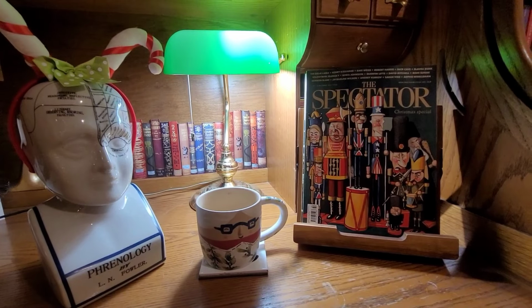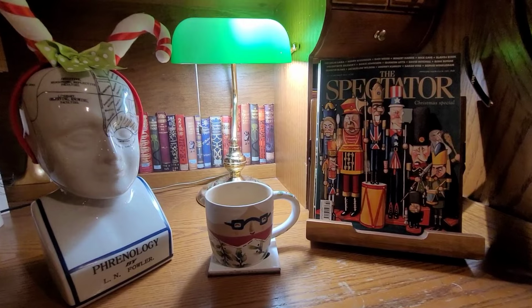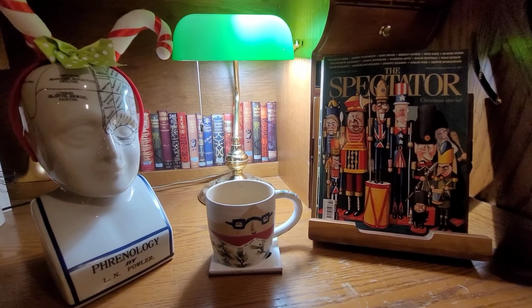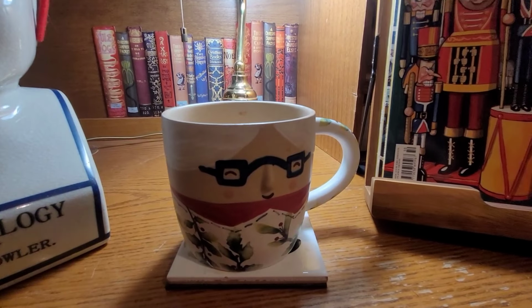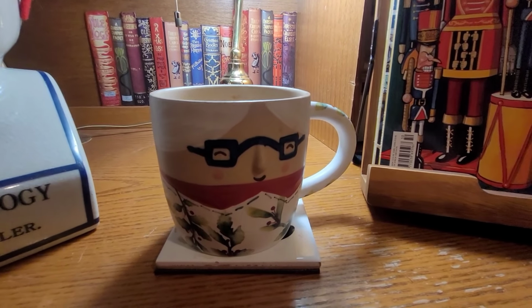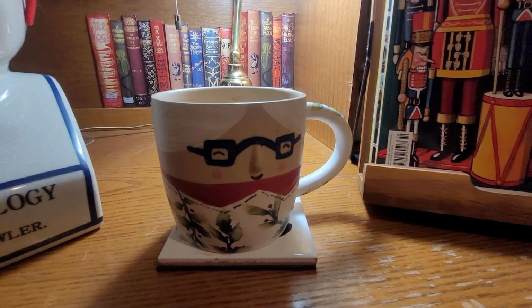Hi everybody, so I'm back home in my pajamas and all cozy again now. I'm just sat down at my desk and I have a lovely cuppa in me Mrs. Claus mug. I had to get it from Anthropologie. She was too cute to leave behind.